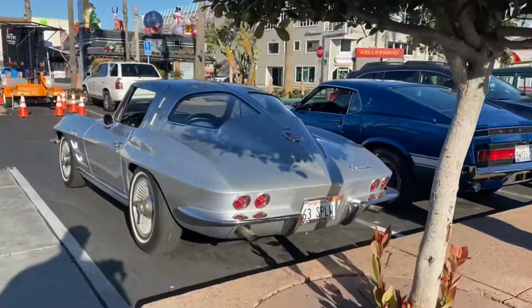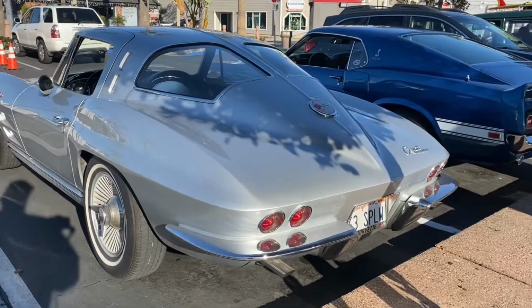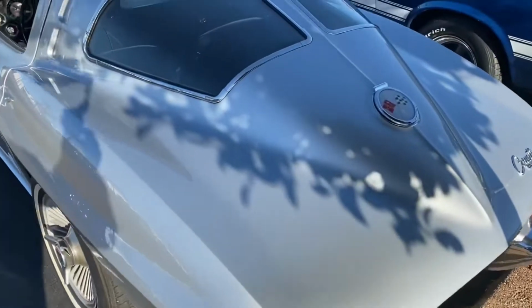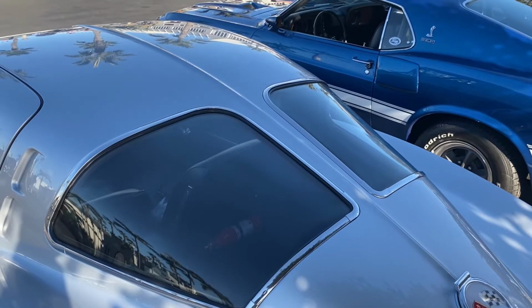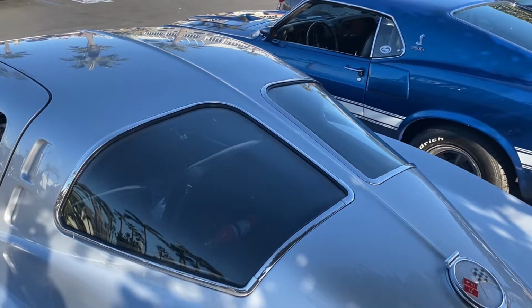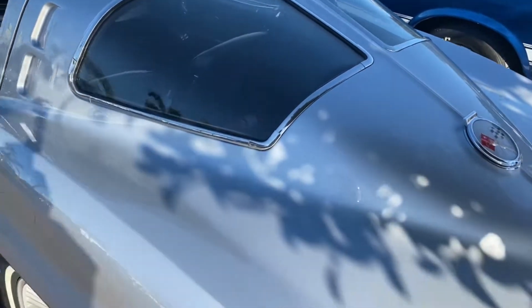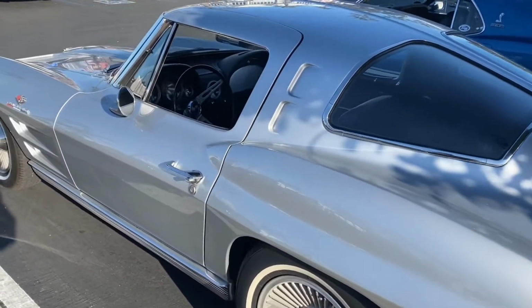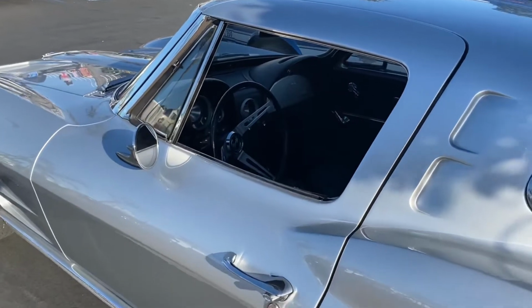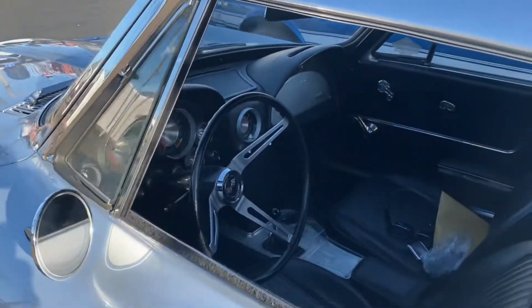63 split window, beautiful car here. Zora Duntov, this beautiful influence that they only kept the window. Reminds me of the Harley Earl days and the Buicks too, the specials. But only kept that for 1 year. They got rid of it because of the fact that it gave such poor visibility. That's why they eliminated the split window.